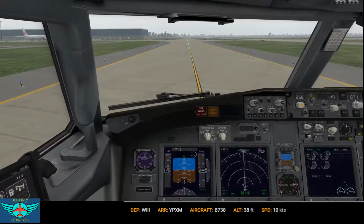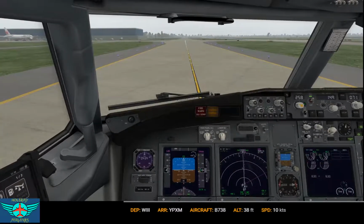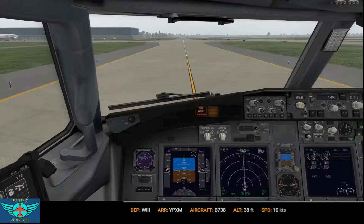Scenery out here for either airport. I just thought it'd be a good fun flight for Christmas to fly to Christmas Island, take a little holiday to the middle of the Indian Ocean.